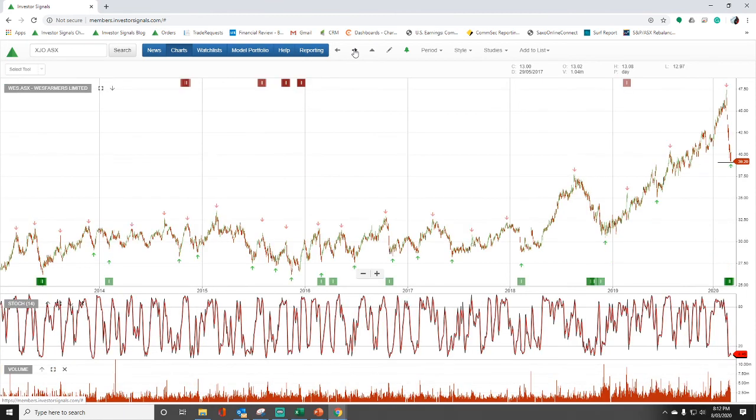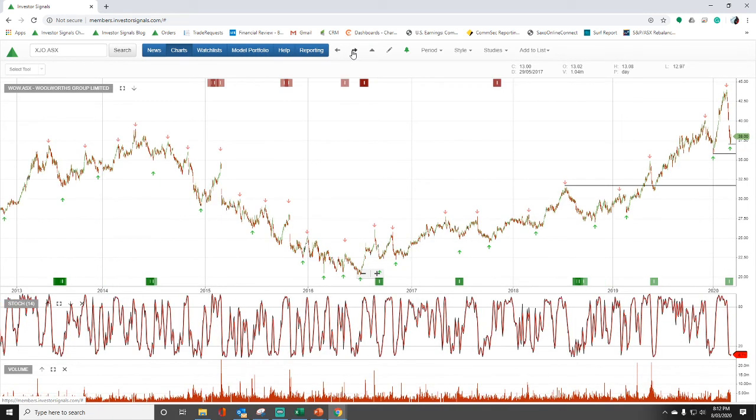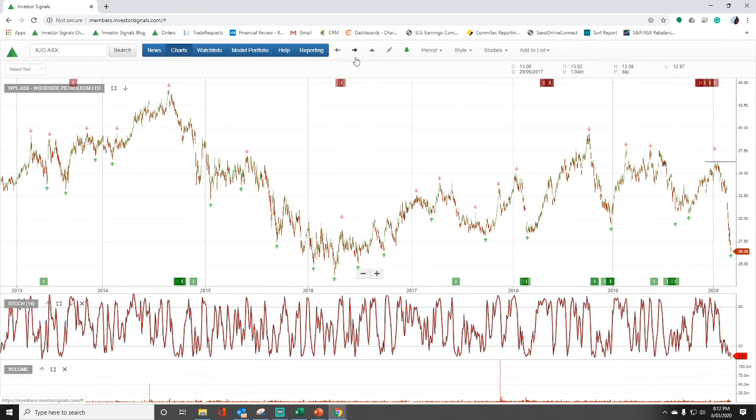Wesfarmers, we've had the correction from 47 down to 39. It's now switched to buy conditions. Somewhere around these levels, it starts to look good value to me. Wesfarmers on over a 4% dividend yield. So I think 3 to 4, maybe 5% earnings growth across the conglomerate. 4% plus dividend yield, we should start to see buying interest pick up there in Wesfarmers. Woolworths at around 37 to 38, we're buyers of that. That's under algorithm buy conditions. Woodside's under sell conditions there, and it's fallen from 36 down to 26.